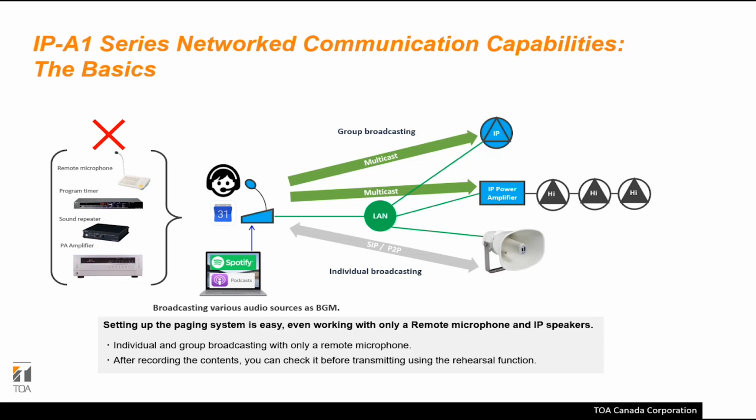So essentially an IP-A1 RM or an IP-A1 PG will replace basically all the equipment that is on the left. So we can have a paging microphone, the program timer for the scheduled events, the sound repeater, the amplifier. So with IP-A1, all of this is standalone. And we have the capability of just paging one single speaker or doing multicast to a number of speakers or a number of zones.